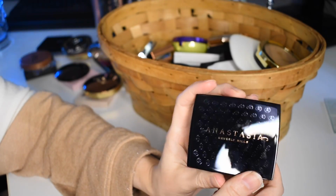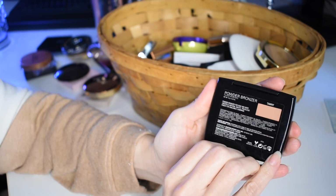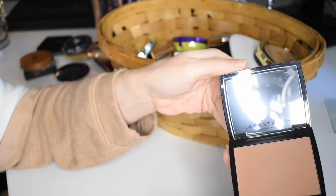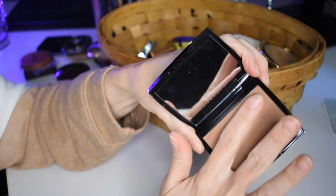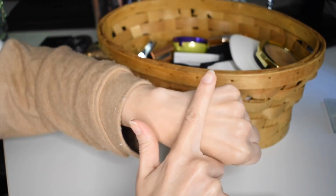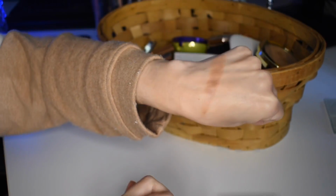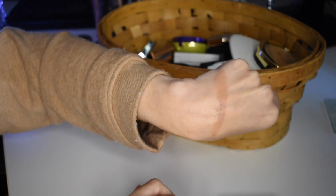Next I have this bronzer from Anastasia Beverly Hills. This is the powder bronzer in the shade Tawny. And this bronzer is a little bit more on the red side. This is one I picked up from TJ Maxx as well. I really like the formula. It is one I don't reach for nearly enough because it is a little bit more on the red side, but it is still really beautiful. And I enjoy using this product.